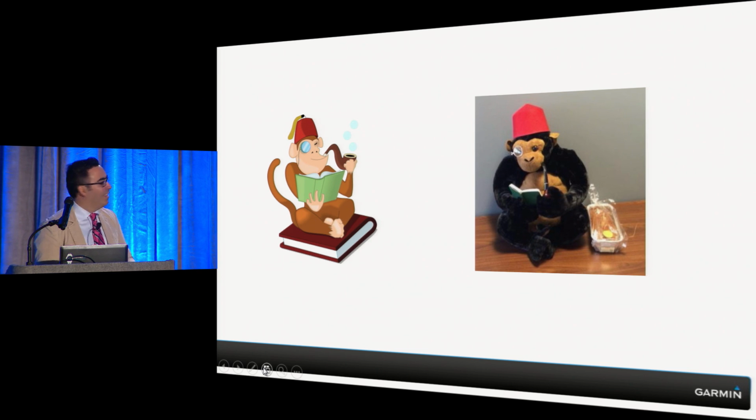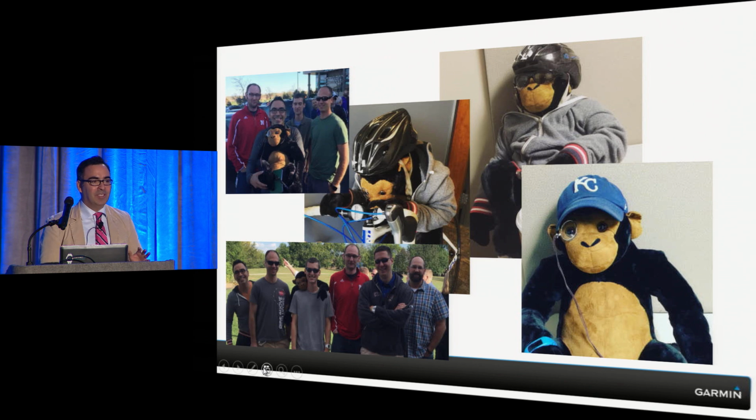And if you watch my Instagram feed, Cornelius the monkey ends up doing things and showing up in places. The two photos on the left come from Garmin fire drills, because we cannot leave our team member behind.